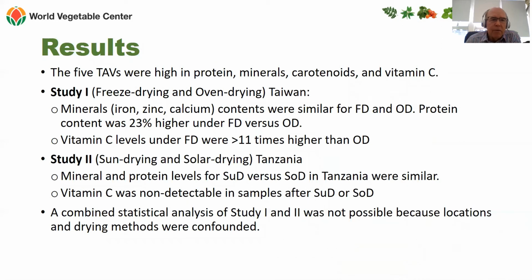Results, we found that all 5 traditional African vegetables were high in protein, minerals, carotenoids, and vitamin C, so confirming their nutritional value. Under study 1, looking at freeze drying and oven drying in Taiwan, mineral content, so iron, zinc, and calcium, were similar for either freeze drying or oven drying, while protein content was higher under freeze drying versus oven drying. Vitamin C levels under freeze drying were 11 times higher than oven drying.